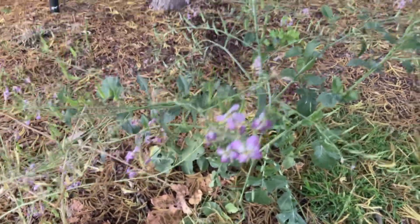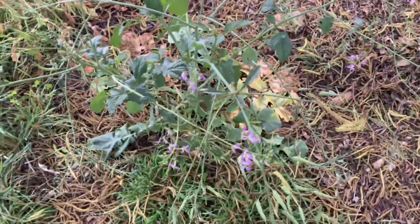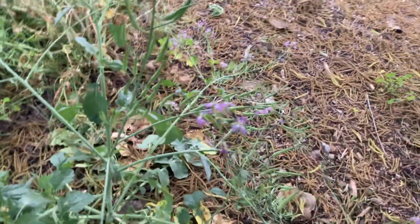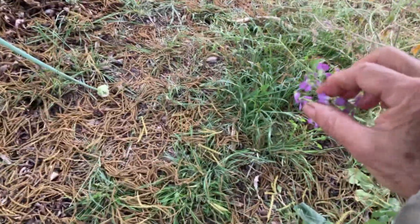Very pretty, very pretty. Now, this is the end of the season. If you look at some of the videos from earlier in the spring, you'll see that we had fields of these beautiful purple flowers. And what's fun about them is they all taste just like radishes. They really do. If you eat one, it has a beautiful fragrance and a beautiful flavor.